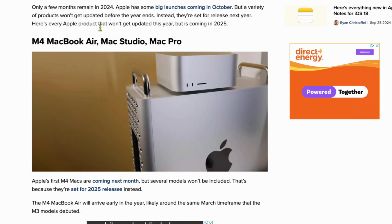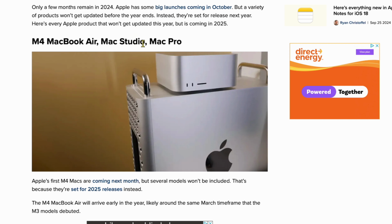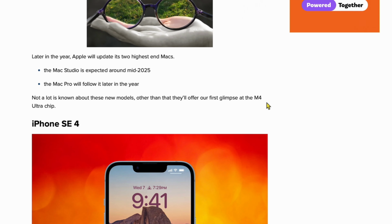So here's the big ones. The M4 MacBook Air, that's going to be early spring. So let's hope that comes out around March, we think, of next year, 2025. The Mac Studio and the Mac Pro. That's crazy. That's the crazy thing here.